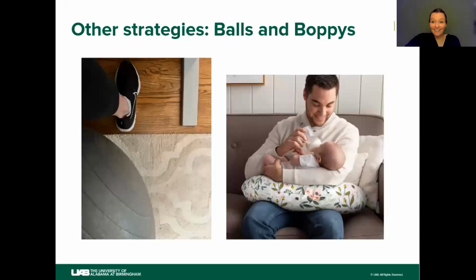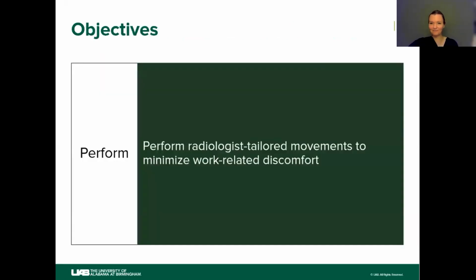A couple of other strategies that I like to use are sitting on a Swiss ball while I'm at my desk. And that's actually a picture of me sitting on the ball while I was working on this presentation. It's very meta. But I also like using a Boppy pillow to help support my arms when I'm doing a lot of desk work in a chair without armrests. That picture is not of me, but look at how his arms are supported. With those supported arms, his neck and shoulders are very happy right now with all of that support. I love the Boppy because it provides support, but it still allows for full arm motion. And you can get so many cute covers, you can personalize it, and it's a lot of fun.